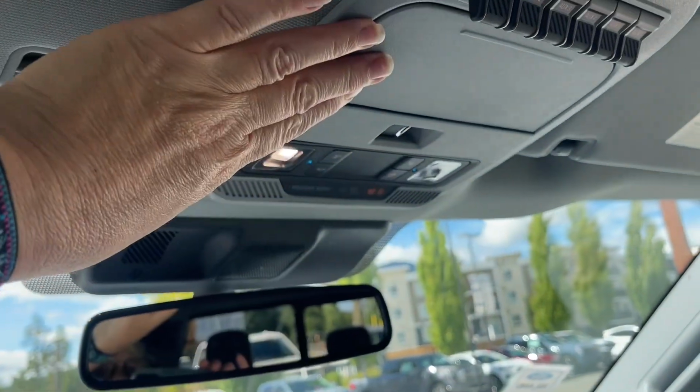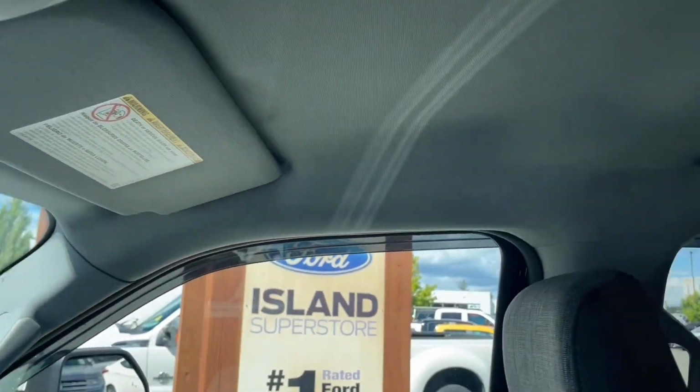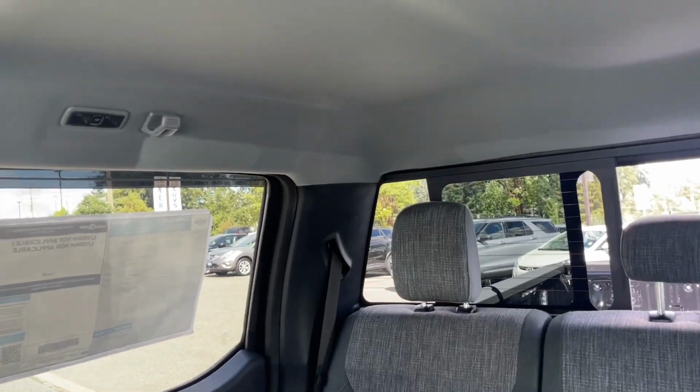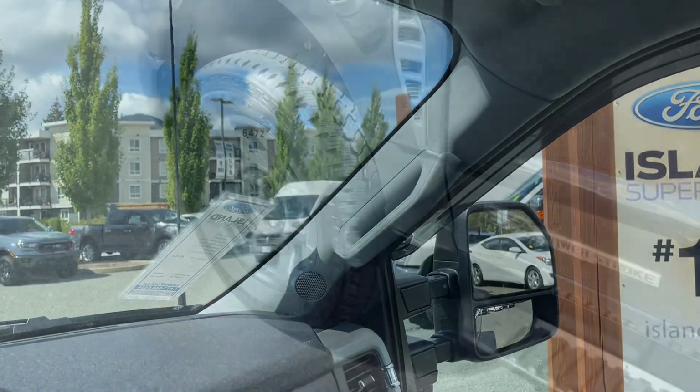And you have an auto dimming rear view mirror, lighting controls, sunglass holder. You also have upfitter switches, and you have the power sliding window in the rear. I'm just going to press the button here, and you can see it sliding across. And there you go. You also have a grab handle in the body. That just makes it easier.